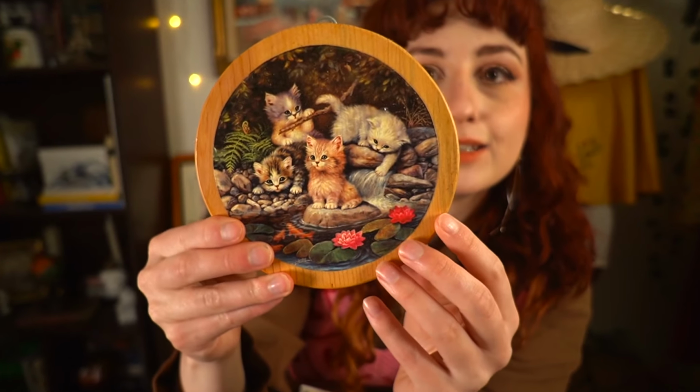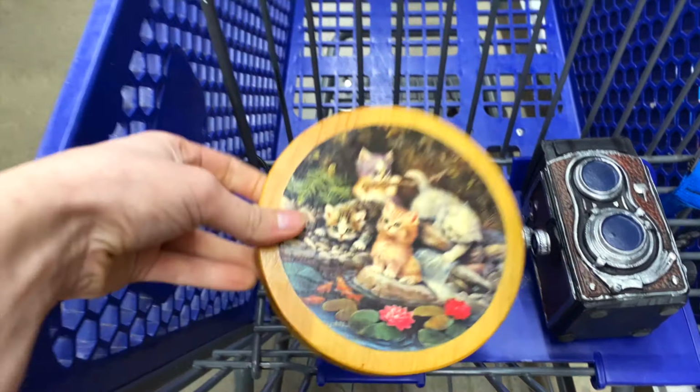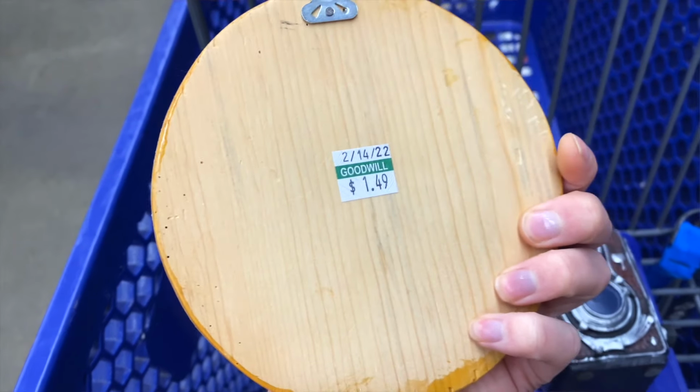But I rounded the corner, and as I rounded the corner, I found this cute little kitty painting on a piece of wood. And it already has a little thingy to hang it, so it's gonna be pretty easy to hang. And this was $1.49, so not too bad.